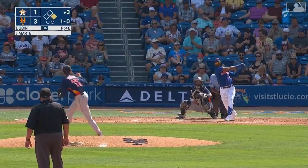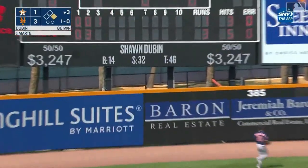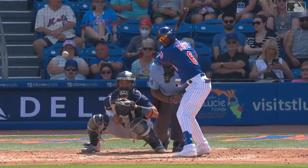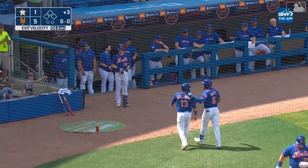Back swing. And that is a high drive, deep left center field, and gone, and what a return for Starling Marte. A double and a home run in two at bats. Oh, you think he's not chomping at the bit? I mean, just couldn't wait to get back in the lineup.